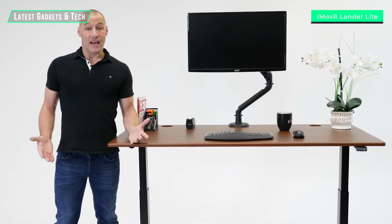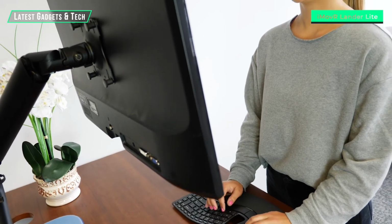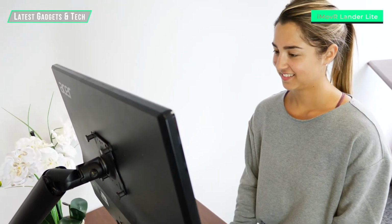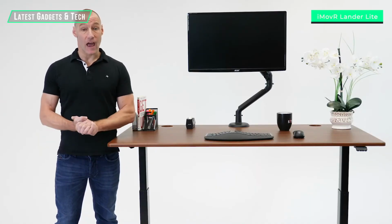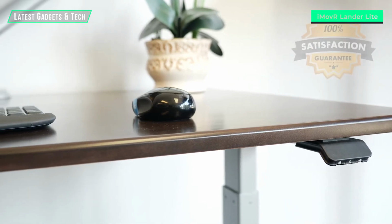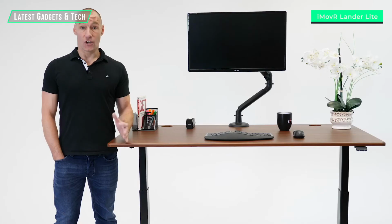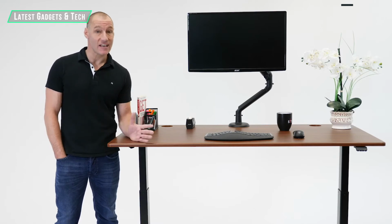Like all iMovR desks, you can choose from thousands of design options and have your fully personalized desk shipped out to you in just 1 week from order. We are so confident in the Lander Lite's performance and reliability, we back it with our industry-leading warranty and a 100-day satisfaction guarantee. To learn more, chat with an iMovR Workplace Wellness Solutions specialist today.